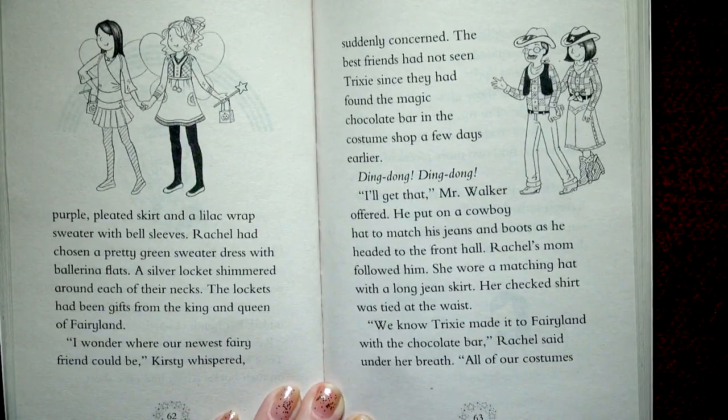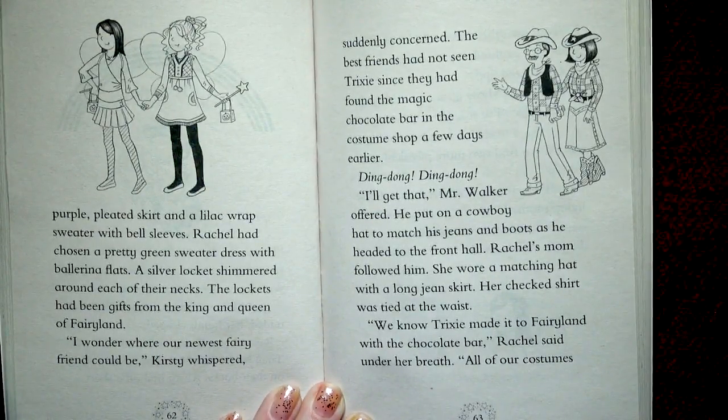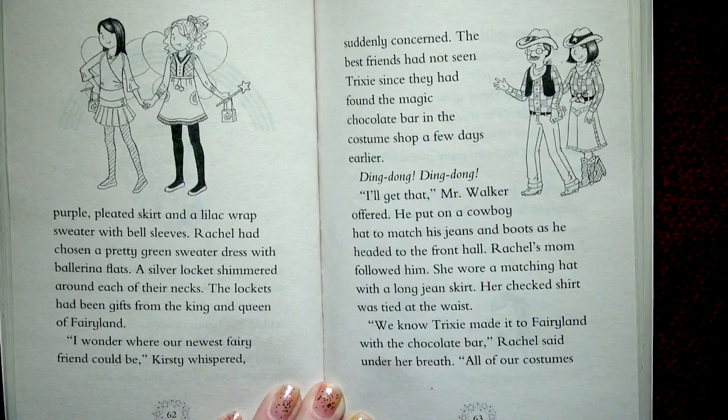"I wonder where our newest fairy friend could be," Kirsty whispered, suddenly concerned. The best friends had not seen Trixie since they had found the magic chocolate bar in the costume shop a few days earlier. "Ding dong! Ding dong!"